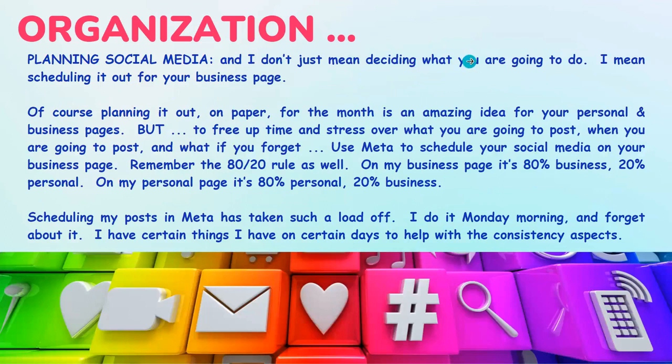All right, planning social media is another key to staying organized. And I don't just mean deciding what you're going to do. I mean actually scheduling it out. Of course, plan it out on paper for the month. It's an amazing idea for your personal and your business pages. But to free up time and stress over what you're going to post and when, schedule it.